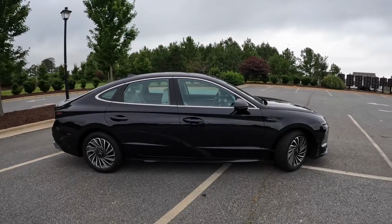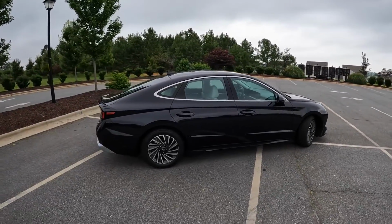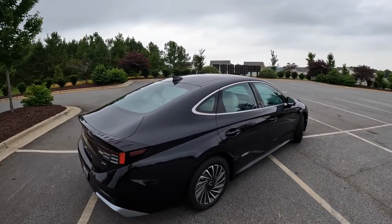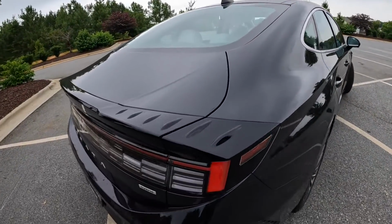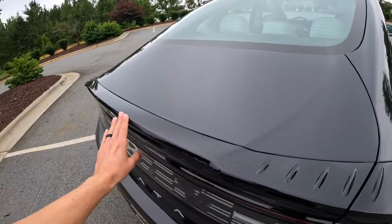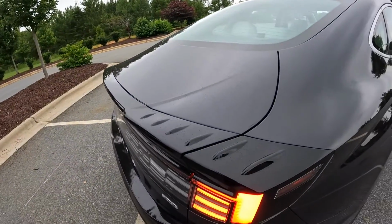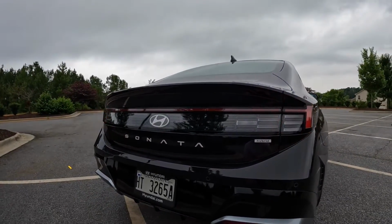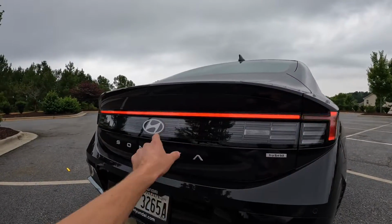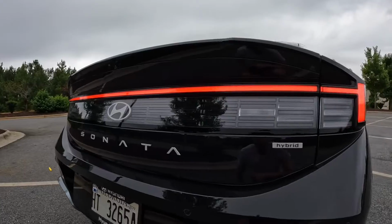Side profile is about what you would expect. It looks like a mid-size sedan, a little bit extra sharp lines comparing it to some other vehicles, and I like how this one just kind of cuts all the way into the taillights. So back here you got a nice design for the taillights, kind of like a spoiler too, and then you can see the little fins up on top, and I really like the LED bar. This will light up the whole way, looking very cool.